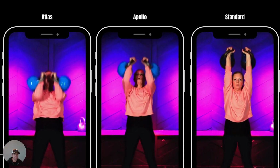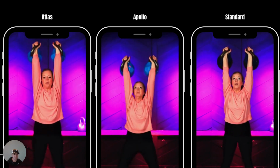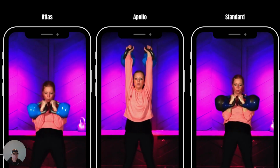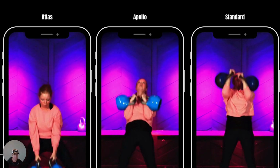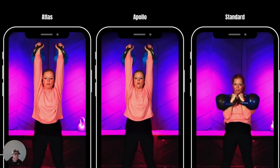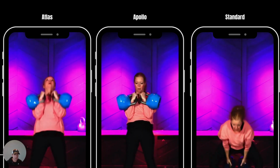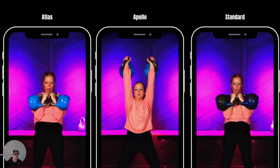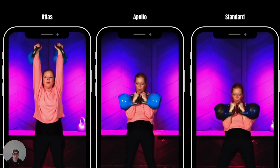Now, all together. Atlas on the left, Apollo in the middle, standard on the right. And you can see that speed comparison. We've noted this in other competitions with other lifters too, that people are typically a couple reps faster with the Atlas, and then they're faster with the Apollo than with the standard bells. Atlas is definitely the fastest. It's so fast, you have to get used to how fast it is. The Apollo is faster than standard bells, but it's more subtle. And once you've gotten used to the Pro Kettlebells, it is hard to go back to standard bells because you're just spoiled.